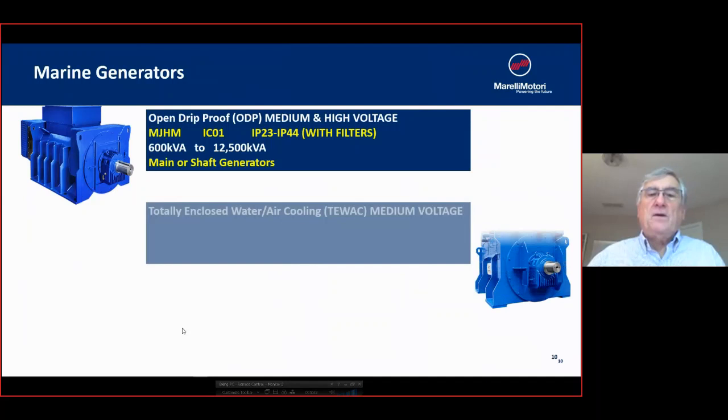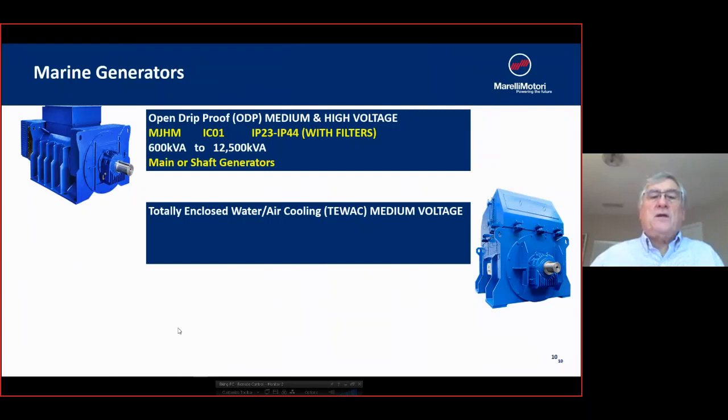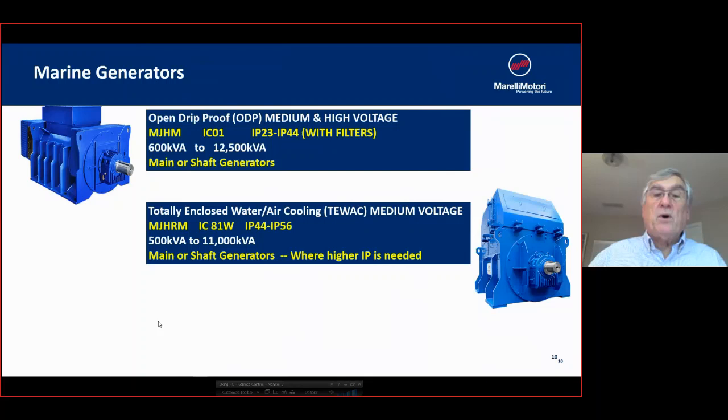We also have a totally enclosed water to air cooling, or TWAC, medium voltage. We call them MJHRM. The cooling index on these is IC81W, 81W means water to air. But their IP is much higher, so they're protected against more and smaller particles. 11,000 kVA generators are the biggest we make. And again, main or shaft generators, but where you need a higher IP, because you're going to need a bigger machine, but it's going to be better protected.